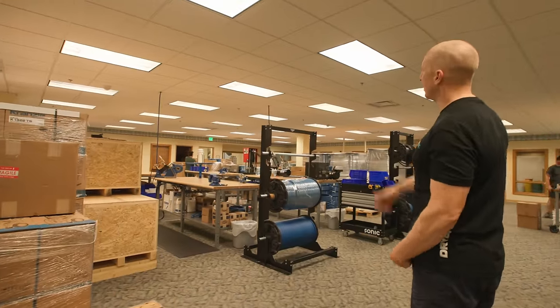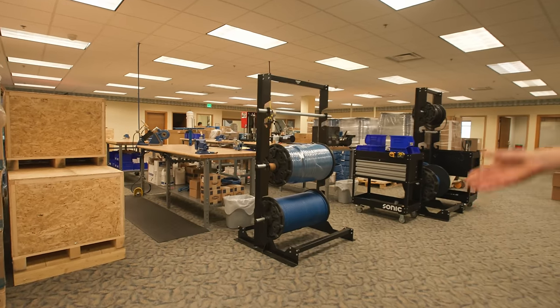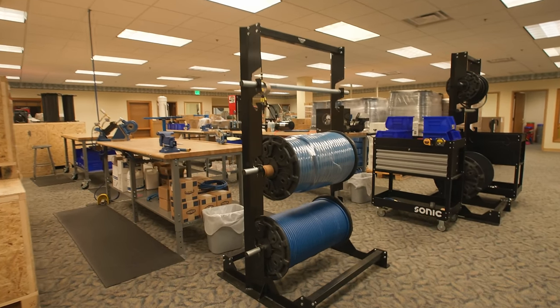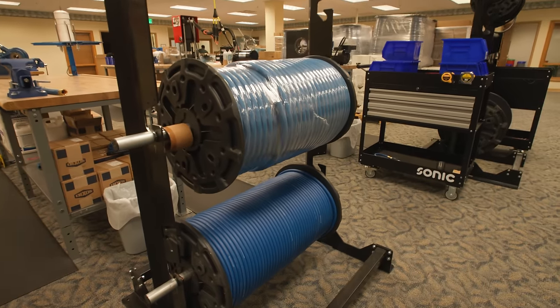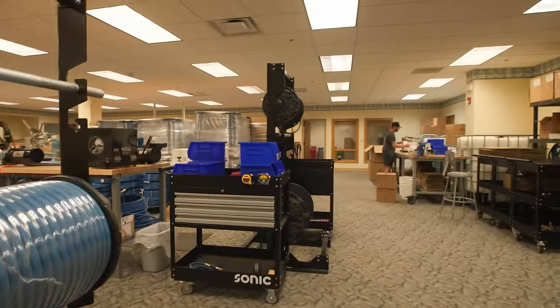So this is where they're making crimping hoses, building custom length stuff, our garden hose, and this is our lower pressure air compressor hose, the Continental F5 stuff. Right now, Justin's bottling drying aid.